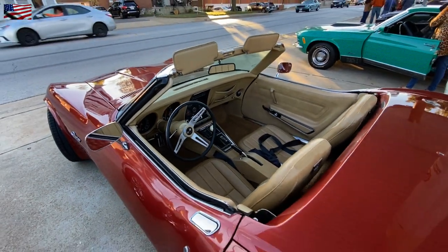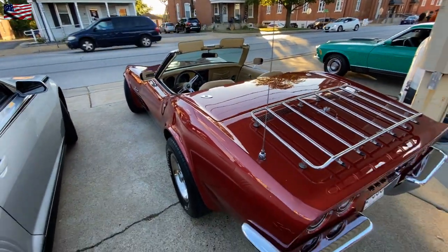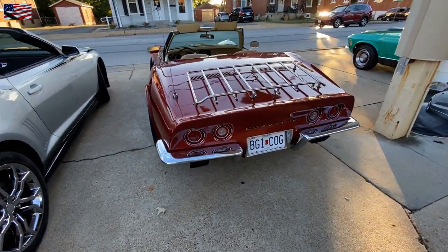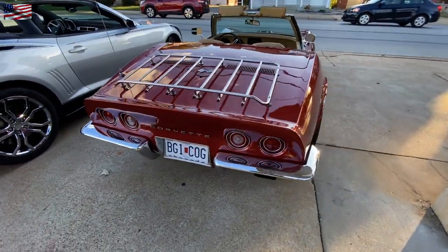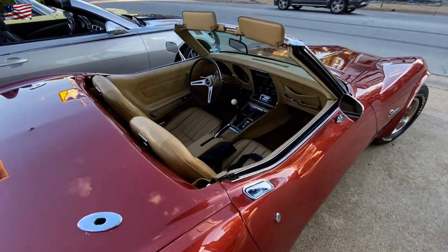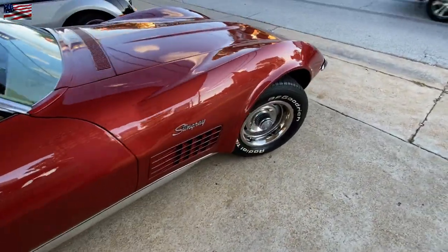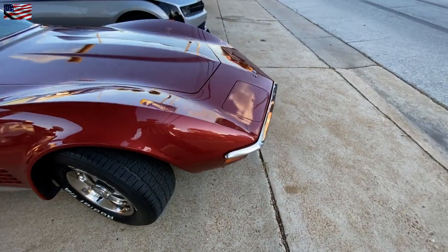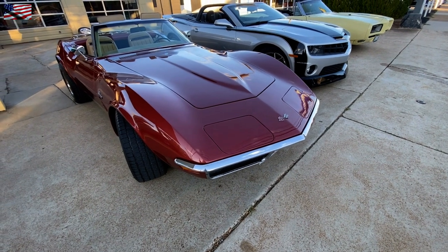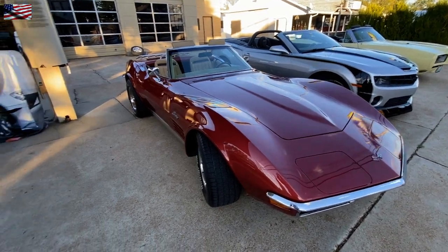So this is a manual 4-speed. Love the luggage rack on the back and the split bumper. Very clean looking. And look at that bumper. I guess you'd call it a bumperette. I think that was only because the government required a bumper, but that certainly wouldn't do much. I guess it would protect your fiberglass from getting messed up.